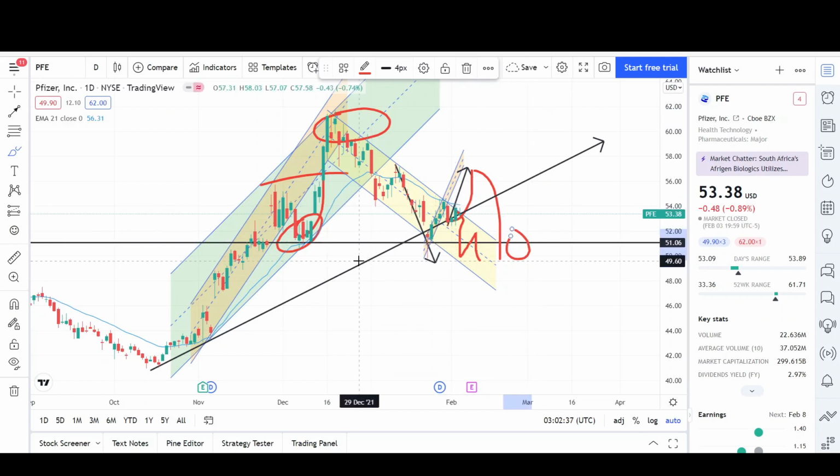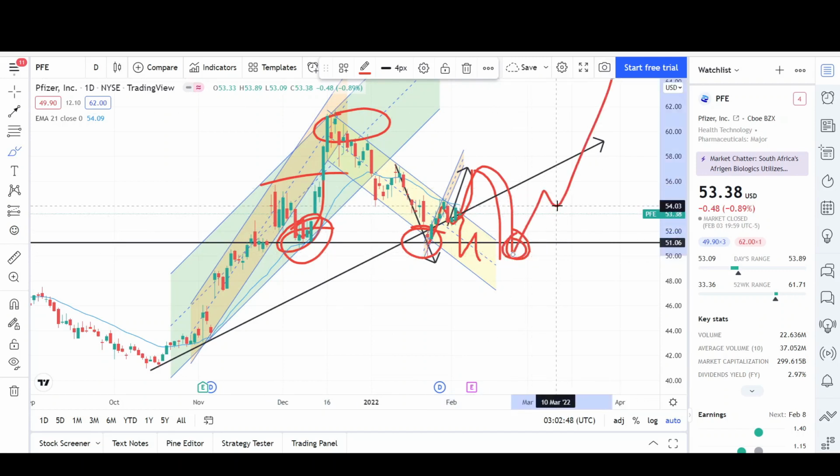So we might get some type of triple test, because this would be the first test, this would be the second test, and if we come back one more time after those 2 legs up, we can get something like this, and that would be the triple test, and that could lead to higher prices. So we'll have to wait and see what PFIZER wants to do.